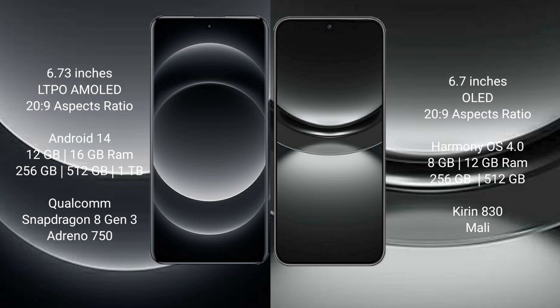Xiaomi 14 Ultra runs on the Android 14 operating system. Huawei Nova 12 runs on the HarmonyOS operating system.